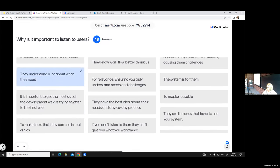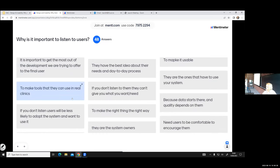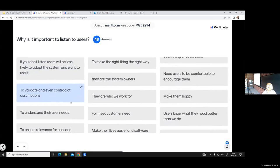I think we have some more. They're the ones that have to use your system. Yeah, this is all great. Users need to be comfortable, to encourage them. I love this. I really liked the impact session yesterday. A couple of the presentations were focused on this District of Excellence concept. And I really liked how they were focused on going down to talk with the users, creating indicators that mattered at the district level instead of just pulling national level indicators and pushing those to the district. What they were doing was creating district level indicators that were meaningful to that level. So I like how people are already doing this.